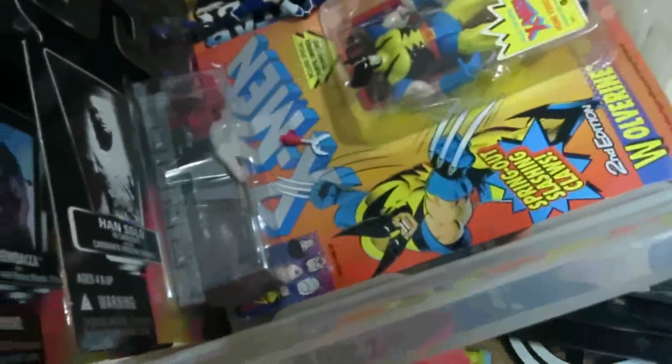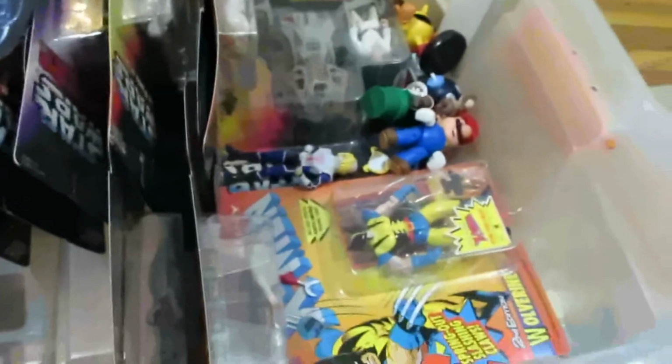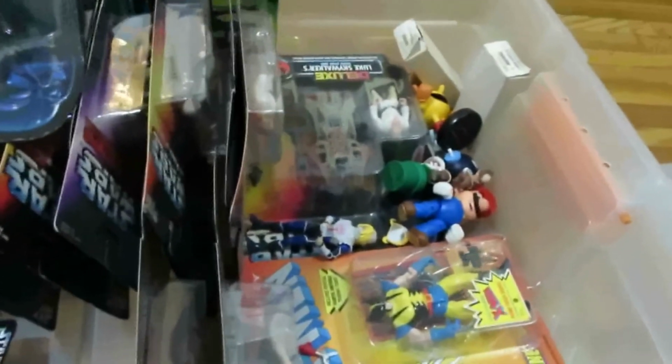Oh, my twin brother gave me this. This was part of the collection he was getting rid of. So it was like Hawkman from Superpowers, Adam from Masters of the Universe. That's why he was on my shelf. You saw him earlier. Alright, so I don't know what happened to my spirit. He's got to be in another box.